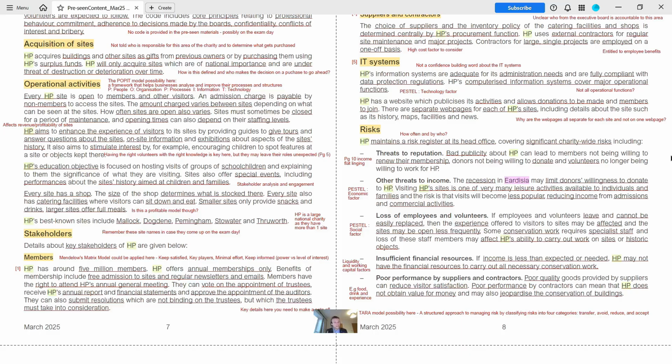Lastly, for the operational activities part, we have HP's best known sites. And this includes Mallock, Dogdean, Pengingham, Stowater and Thruworth. Now, Historic Places is a large national charity and they have more than one site, but we're not told if either of these is the capital city or which one's the biggest one. The other thing is to remember the actual names for your exam day, because they could easily throw them in a requirement, and a well-prepared student will know that this is the best known site, and you could link it in your analysis.